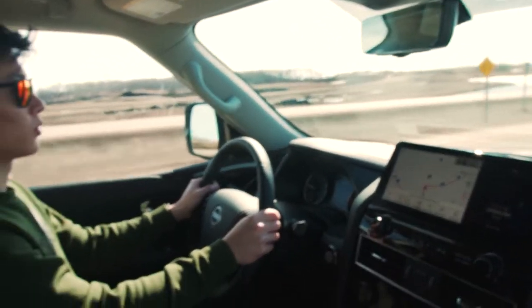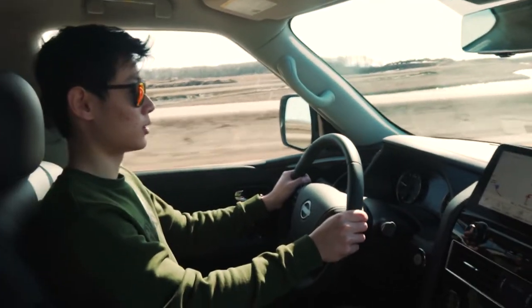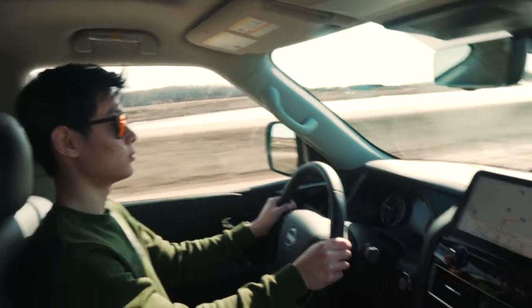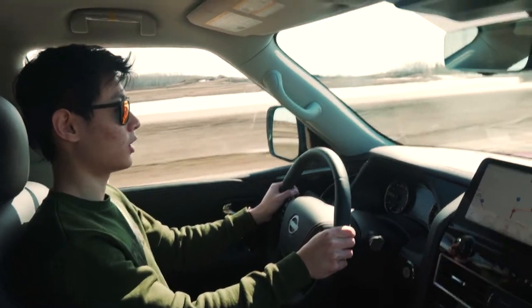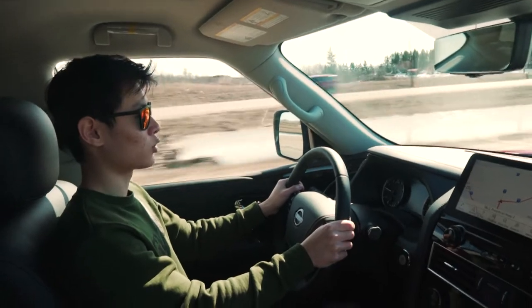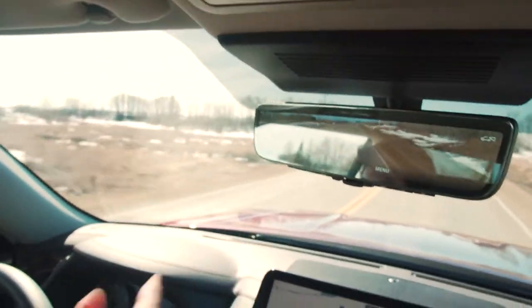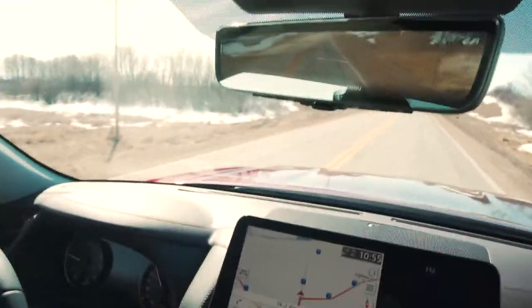See, I honestly don't know how to get home. So I'm just gonna drive in a straight line and hope that I get home. If not, then I don't get home. Move out the way. Look at the mirror here. It's like a screen. Like, I don't know how to look at that. Like, what am I looking at there?